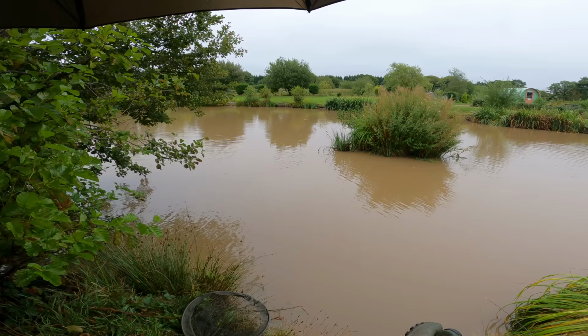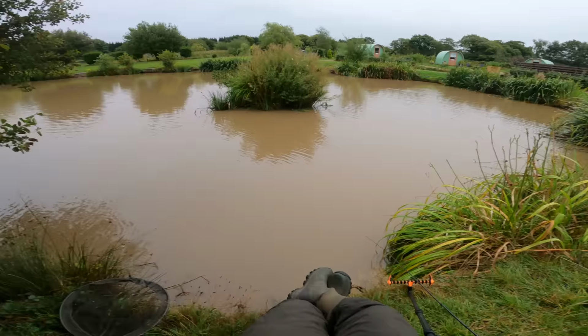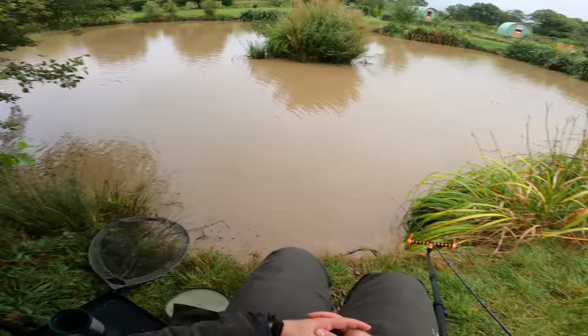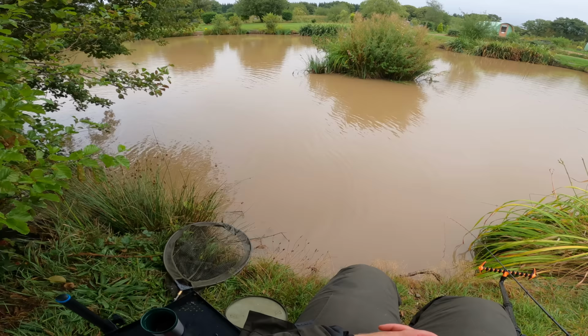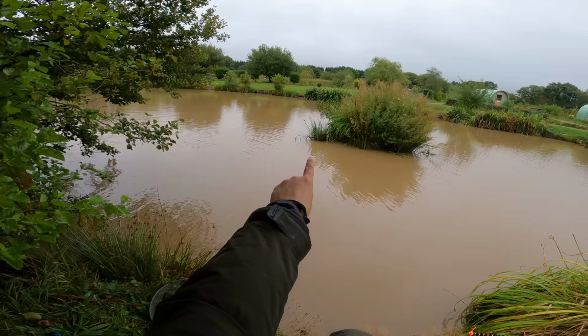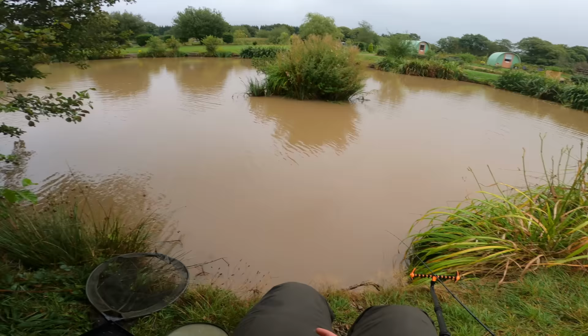Loads of fish cruising around the top for some reason. It's not what you'd expect on a rainy day, but it's probably why they're not feeding on the bottom on this side. Give it another 5 minutes down there and I'll try into the middle, see if it's a little bit deeper. But they're all up on the surface. I can see them here. See the carp?